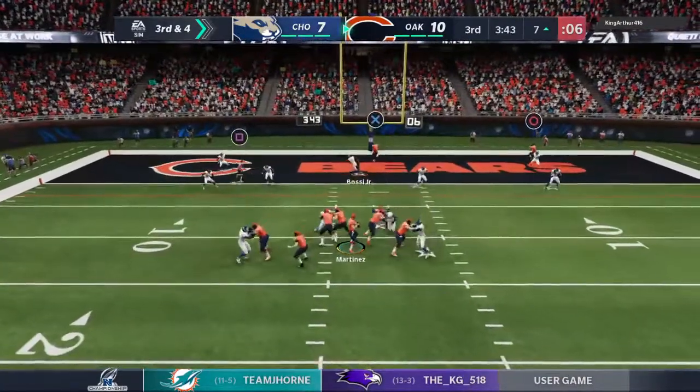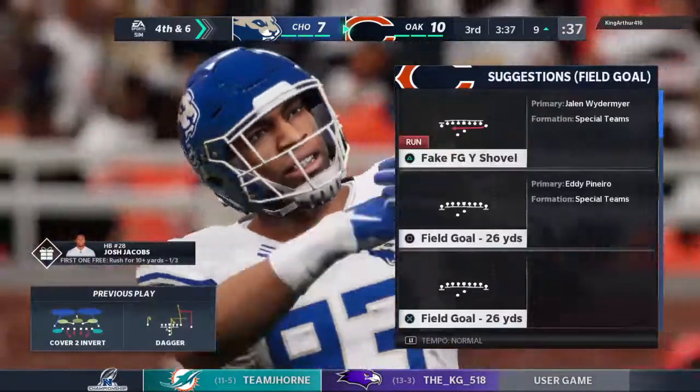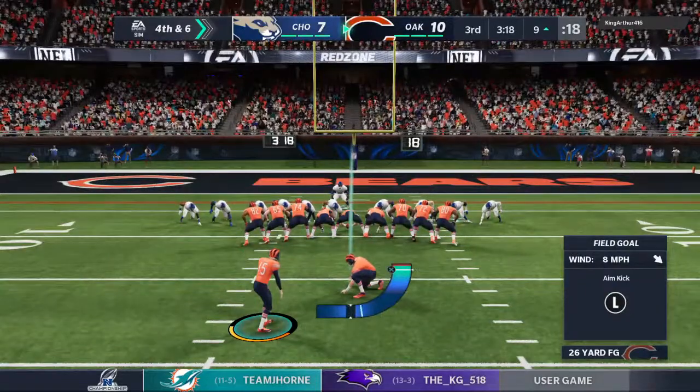Back to throw here. And they're going to get to him. A sack. Sack back at the 9-yard line. Deshaun Hand able to drop him for a loss of 2, and that will bring up 4th down.